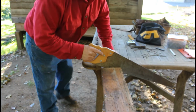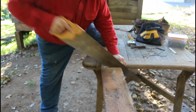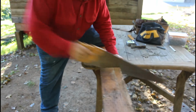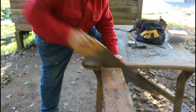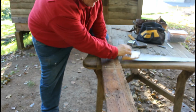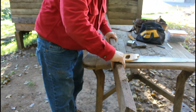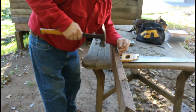Okay, still cutting by hand, by the way. And that sounds like a nail or a screw. Yep, right there. So, let's dig him out, shall we?